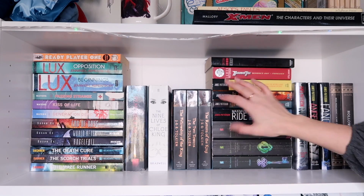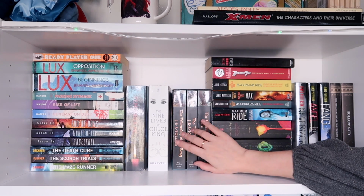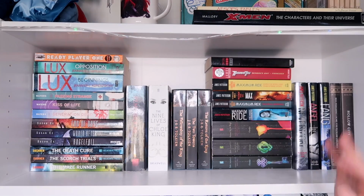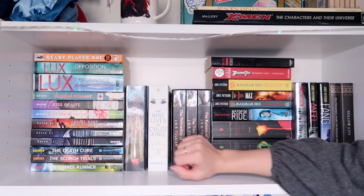And then this shelf, honestly, until I put this one here, this was kind of just a mishmash, a catch-all of my books that I read when I was a lot younger and just for sentimental reasons don't want to get rid of. That's kind of where this one falls, except for the Lord of the Rings trilogy and the Ready Player One book. I've read most of these. I still have not read Lux. I'm pretty sure I'm missing a bind-up in the middle of Opposition and Beginnings.